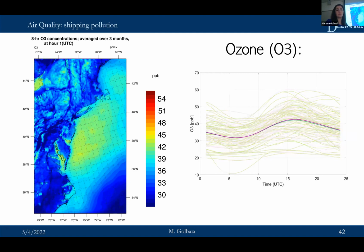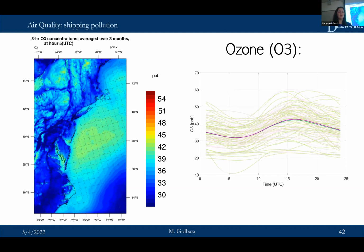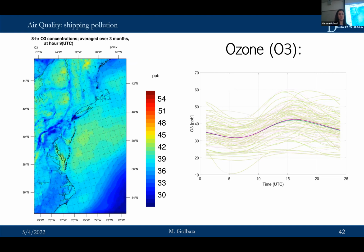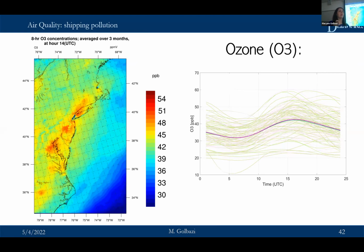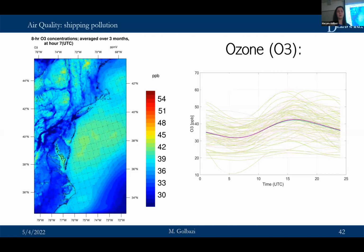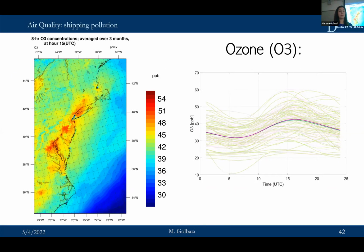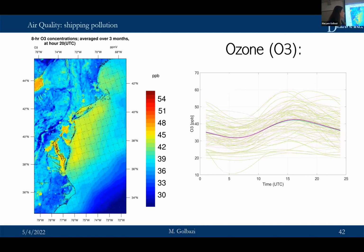Okay, so let's start with ozone. Here, the animation that you can see on the left is basically showing the 3-month average of ozone in my domain, but these are averaged at every hour. You can see the diurnal cycle. It's important to note that ozone is very sensitive to temperature and sunlight, and that's why ozone is the highest during the daytime.